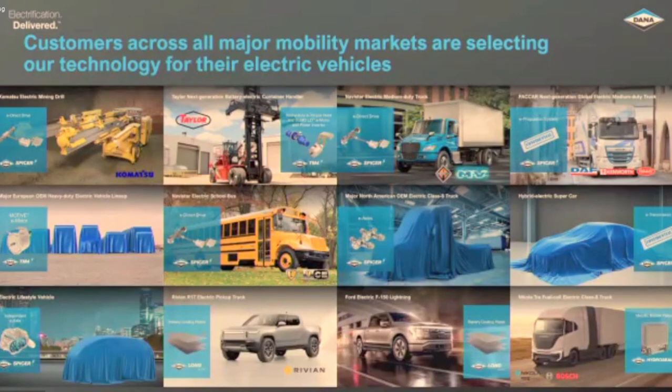And then for battery cooling, something you guys are talking quite a bit about today, a big component of the system is batteries. They have to be managed thermally. So customers, GM, Ford, Rivian have all selected Dana to produce battery cold plates for them. And then as well, our power technologies business is producing bipolar metallic plates for fuel cell stacks that Bosch is going to use and supply to Nikola in their Tre Class 8 truck.